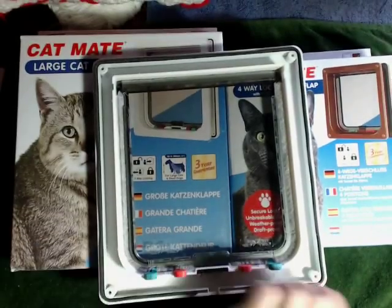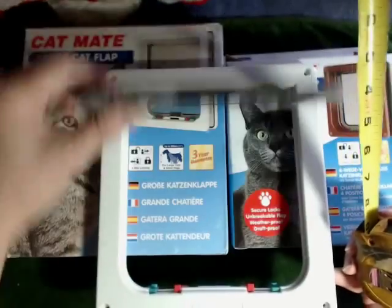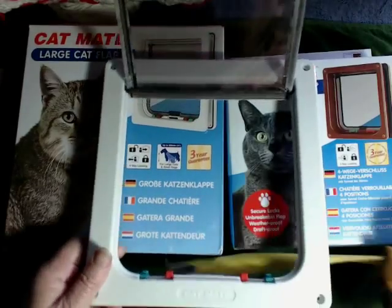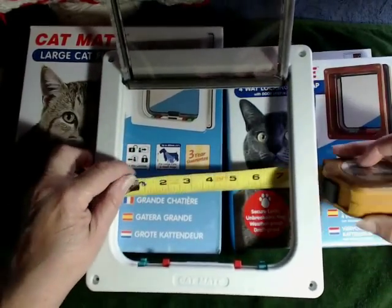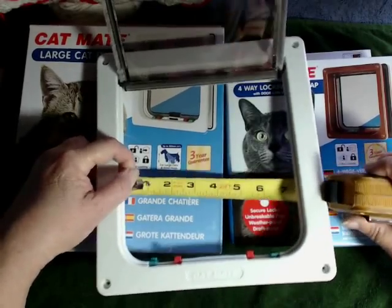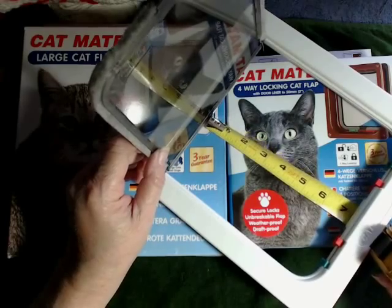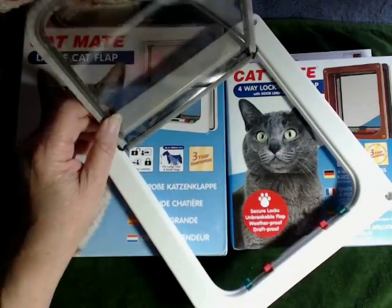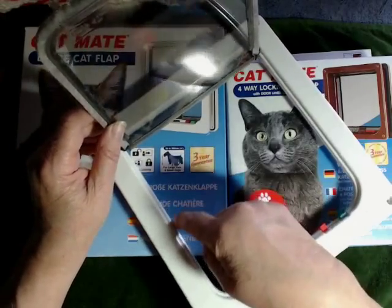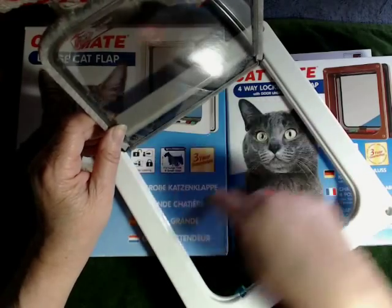On the large pet door, we got 7 inches this way and this way. Measured just the same way we did the other one. The actual range that the cat will be able to fit through.